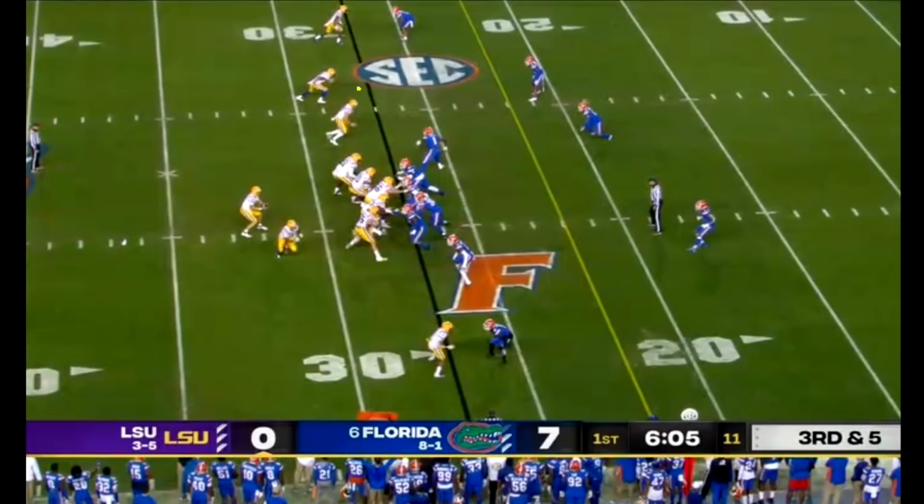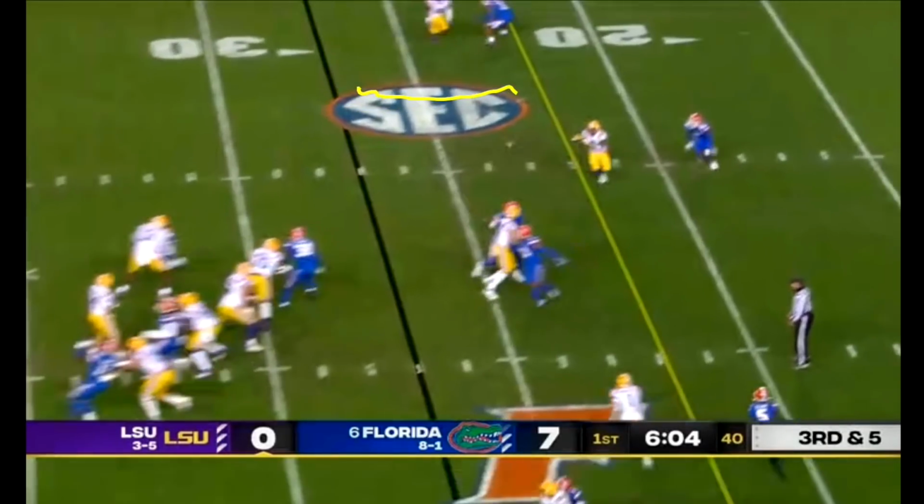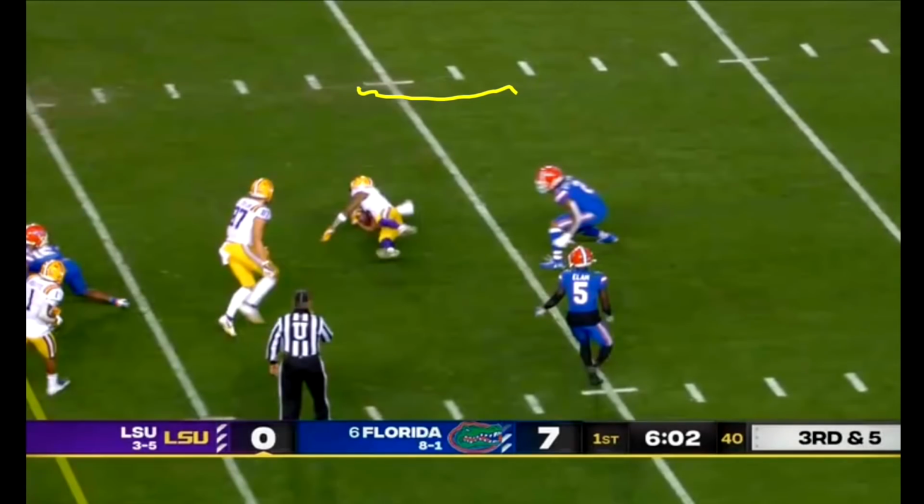No, because regardless of who's lining up at nickel for Florida, we're playing way soft, and this is the technique that we're using. So I'm almost always going to blame a coach over a player when it comes to things like this. In this case, this is just poor technique, poor fundamentals, too late on the route. You're giving the opposing team what they want.